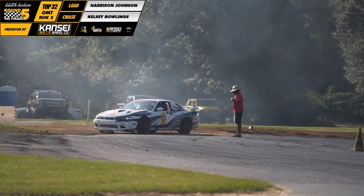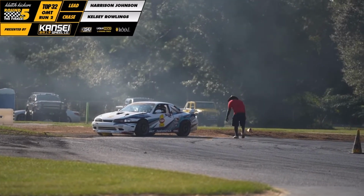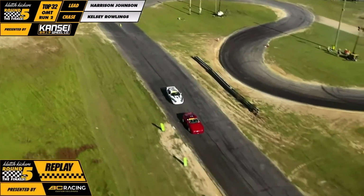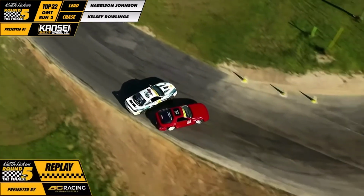She followed that lead line, and unfortunately, it put her in a position where hopefully her car is not broken. Yeah, I hope not. But let's take a look here at the drone. Did he drop two tires? That is the question here.